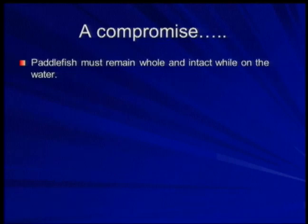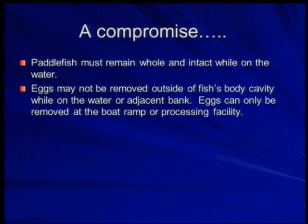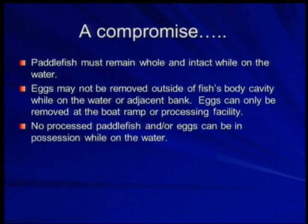So since the meeting, understanding that it can be a hardship to some of the wholesale fish dealers who buy fish that may be caught in East Tennessee, they may have their facility in West Tennessee, we're willing to throw a compromise out for consideration. And this compromise would be that paddlefish must remain whole and intact while on the water. Eggs may not be removed outside of the fish's body cavity while on the water or the immediate adjacent bank. Eggs can only be removed at the boat ramp or boat ramp parking area or processing facility. No processed paddlefish or eggs can be processed while on the water. No processed paddlefish can be in possession while on the water.